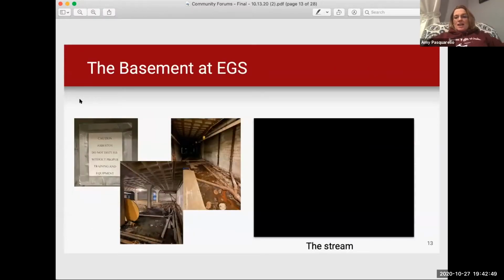Speaking of water features, another water feature, which for whatever reason this video is not showing, our largest water feature at East Gloucester is the stream that runs through the basement 100% of the year. Even on our driest days, there is a small stream that runs through the basement. On our wet days, it gets much larger. The other pictures down here are of the basement. You can see there's a rock flooring, and it's uneven, it's unsteady. There's asbestos in the basement and a lot of water. Great.